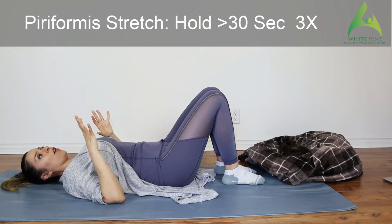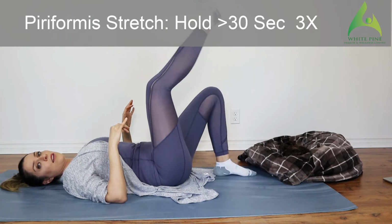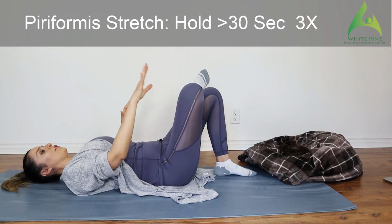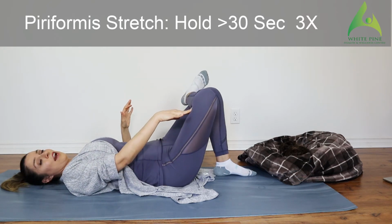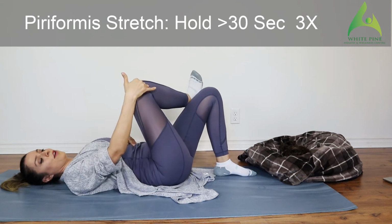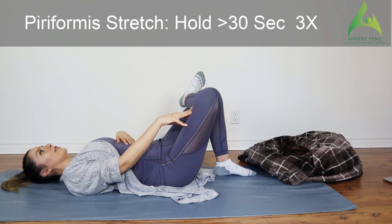But here we are only going to do a simple one. One foot is on the floor, the other one you bring your foot planted on your knee and gently press this knee down. Now you should be feeling a nice stretch in your glute going up towards your knee. You hold it again 30 seconds or more.